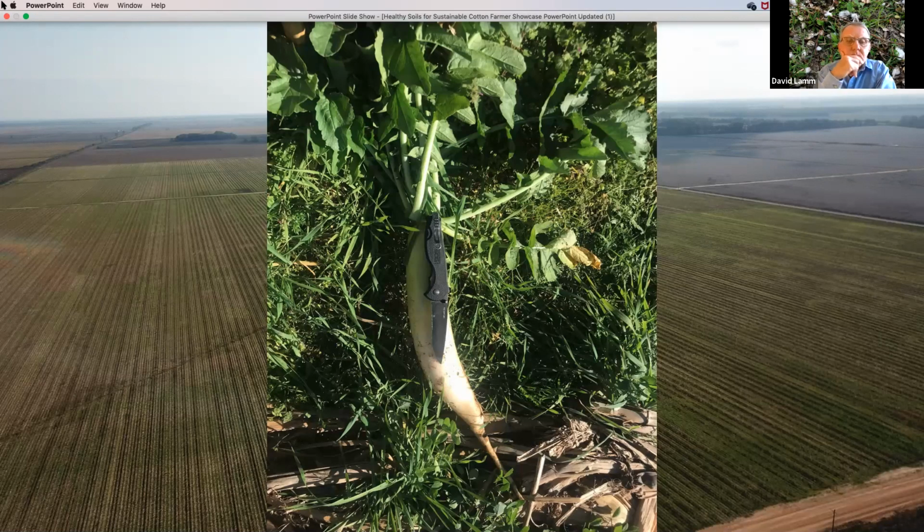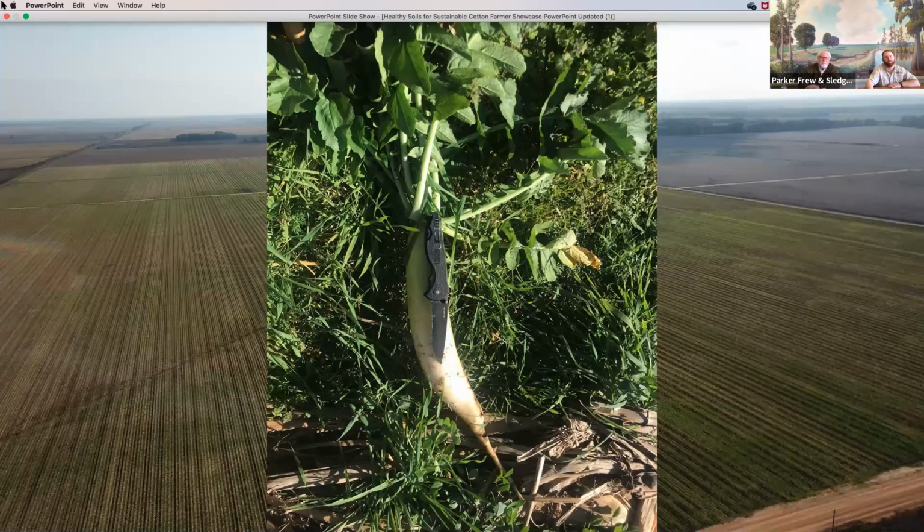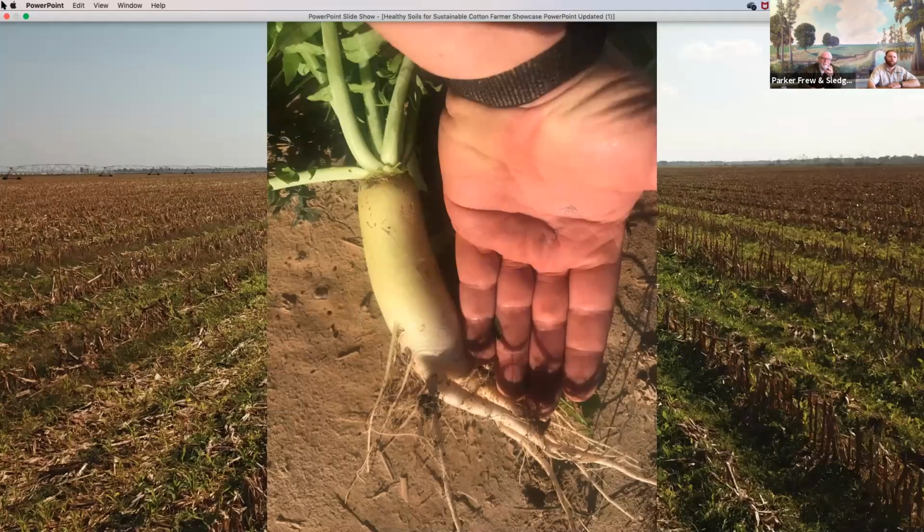This was taken, we planted this about I think the 14th of September, and this picture was taken the 20th of November. So we're looking at just a little over 2 months. That's one of the tillage radishes. That's about a 12-inch long radish. You see my pocket knife there for a reference point. That's a lot of mass right there, and it's breaking that soil up and adding organic matter. And here's another one. Maybe it hit a little hard pan, I don't know, but here's another example of the same thing at the same time.